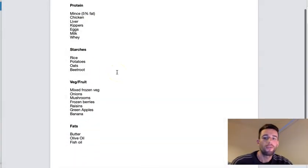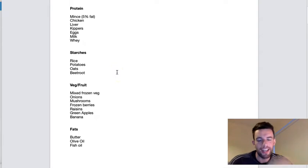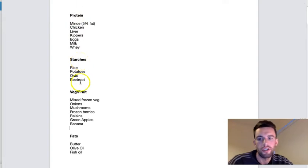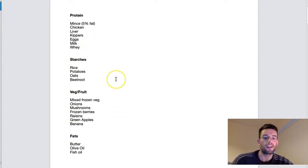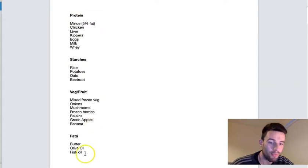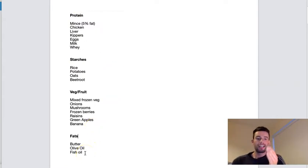So there's 4 sections to your diet. Well, there's likely 4 sections to your diet, right? You've got your protein intake, you've got your starches, which we'll call your carbohydrates, you've got your fruit and veg, or your veg and fruit as I have it here, and then you've got your fat intake as well. Now, obviously, these are not hard and fast. Some of your starches are going to have some protein in them, some of your protein is going to have some fat in them, so it's not clearly delineated.